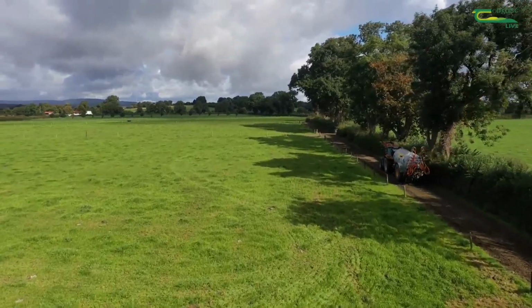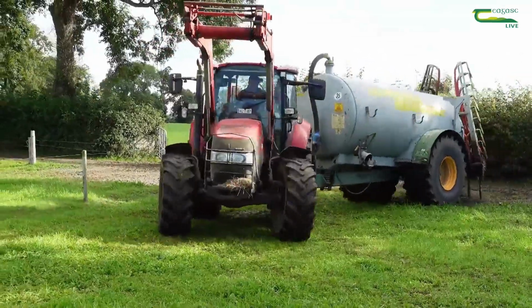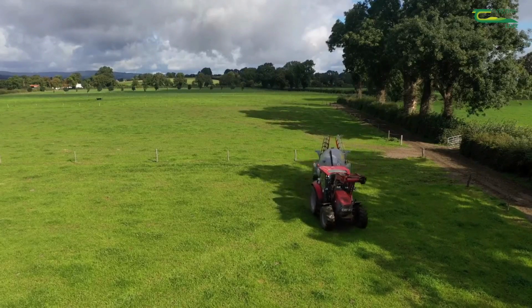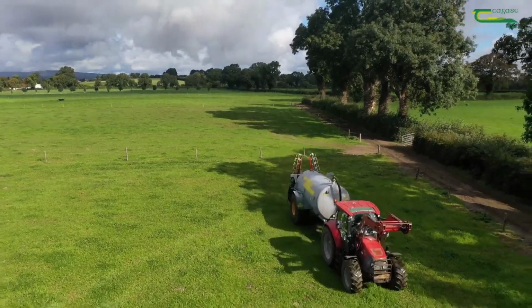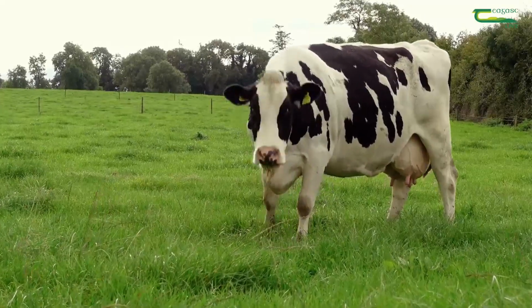Also, we've invested in a slurry spreading system with a dribble bar, which is LESS, the low emission slurry spreading, which is very beneficial to the farming system here and to the dairy farming, because we can spread our slurry and we can graze it again quite quickly.